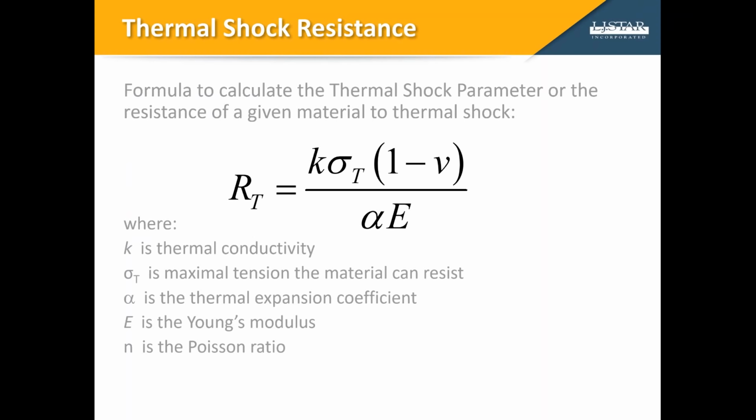This formula is used to evaluate a material's thermal shock resistance. Borosilicate glass offers much better thermal shock resistance than soda lime glass. Thermal shock is directly related to the thermal conductivity.